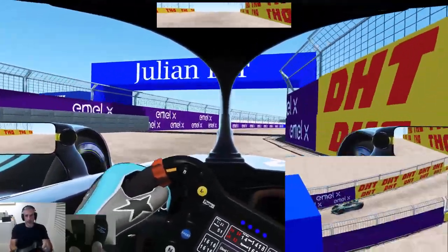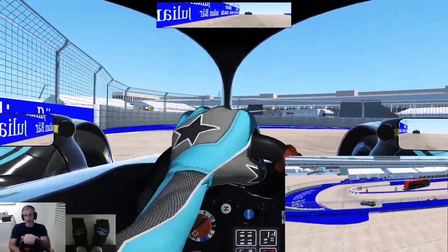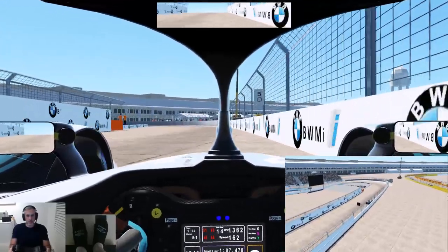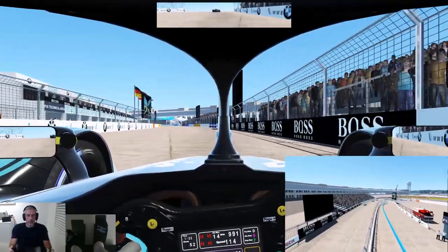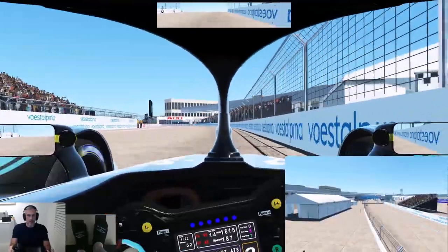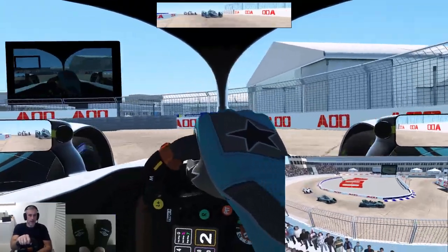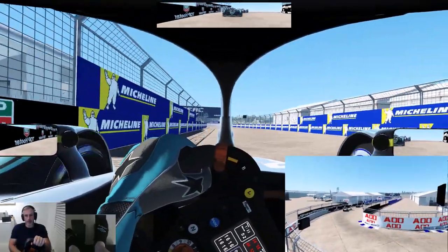I think the tyre texture build-up needs to be a little bit more aggressive here. The rubbering seems to be pretty light. Okay, let's see if we can stay alive for this last lap. Get a decent run through this first turn. Total brain fade now that I'm not following somebody.